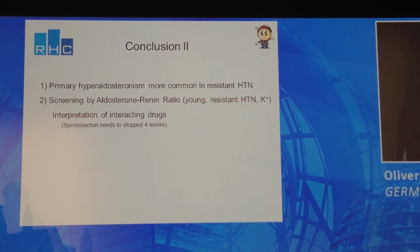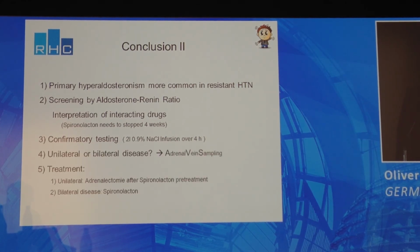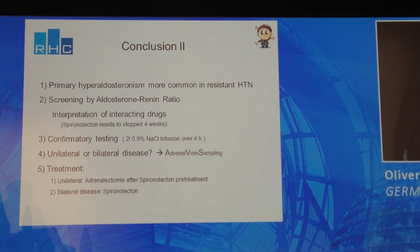Spironolactone needs to be stopped. Then the third step is confirmatory testing by salt infusion. And then the last step is crucial because you want to treat your patient right. You have to decide whether it's a unilateral or bilateral disease. And personally, I think only at the moment adrenal vein sampling will help you because it's a functional test and gives you really the site, which is important.